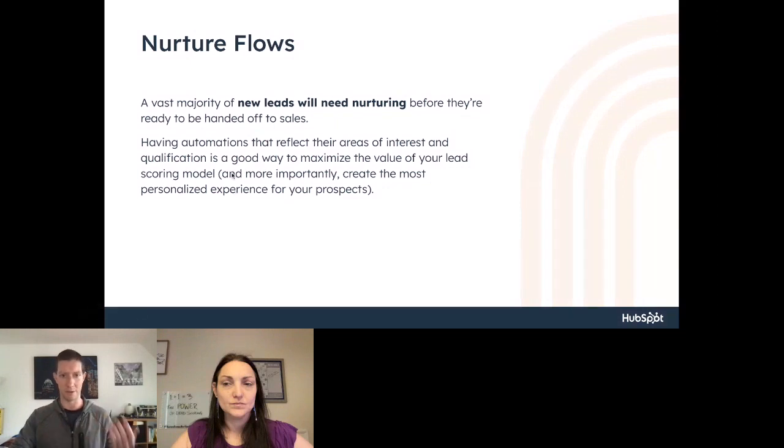So I say here, having automations that reflect areas of interest and qualification is a good way to maximize the value of the scoring model. And absolutely, that's really important. You want to make sure that you're getting as much from the scoring model as possible. But really what the scoring model and the buyer personas are working together to do is to create the most personalized experience for your prospects. You create a more personalized experience, you create trust a lot more quickly. It's a lot easier to sell into those contacts.